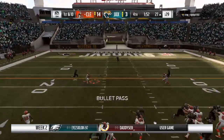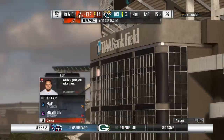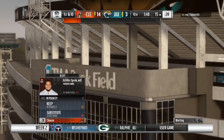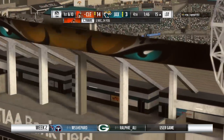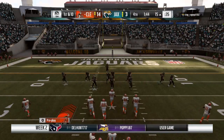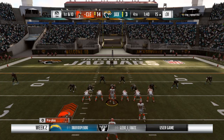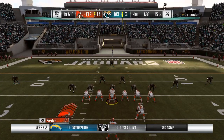So instead of running, Mayfield's going to throw it here. Throwing the slant pattern here, complete. And taking it to the 15-yard line before he's brought down. That's good for a Cleveland first down, an 11-yard pickup. Not totally home free yet, but it's looking good as they come up 1st and 10. Let's go.